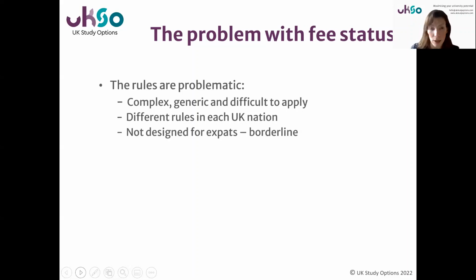The rules were written a long time ago, and they were written for all sorts of different student groups. So they cover lots of different categories of students, but they weren't particularly designed with expats in mind, and they still aren't. So the rules don't particularly serve this student group very well. And this means that expat students tend to fall on the borderline of what constitutes a home fee payer and what constitutes an overseas fee payer. So they're in this kind of uncertain grey area, and that leads to expat students sometimes being classified as overseas fee payers, because the rules aren't helping universities be certain about what that student's fee status is.